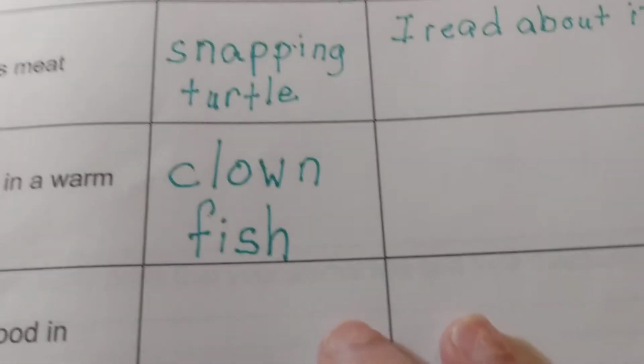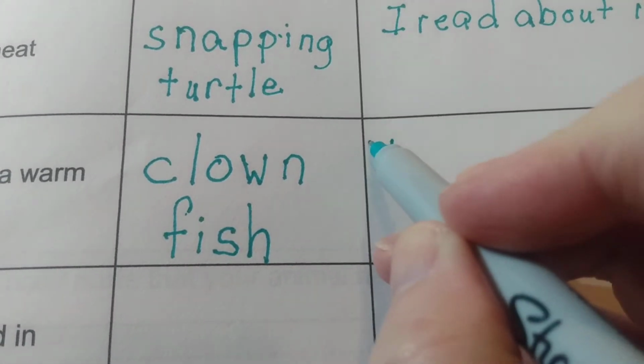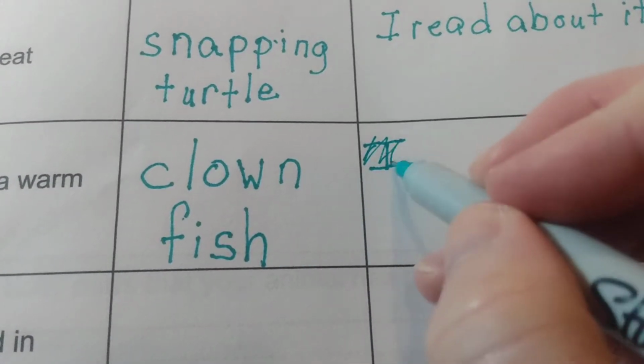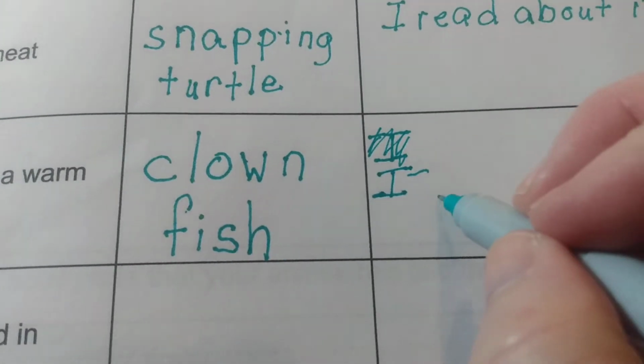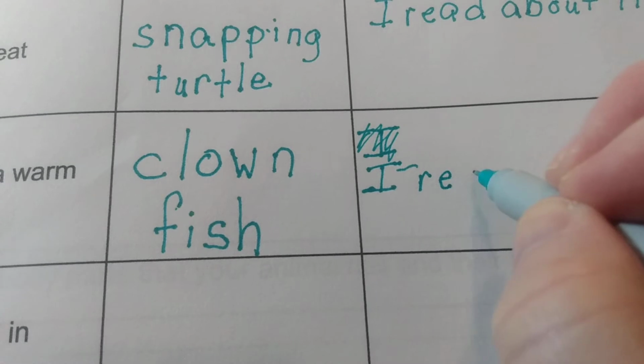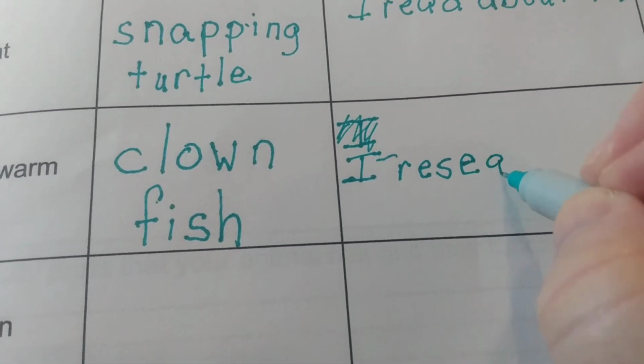I know this because I researched it. You could put it that way. Ooh, that's messy. It's hard to hold the camera and write. I researched it. I used my animal cards and I researched it.